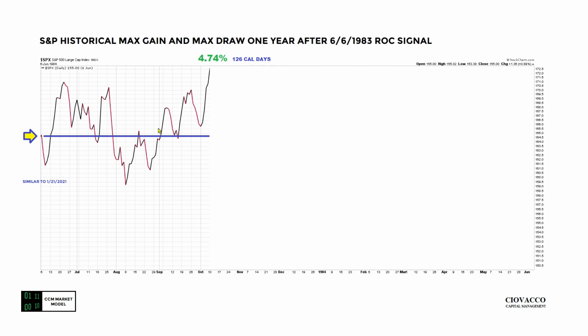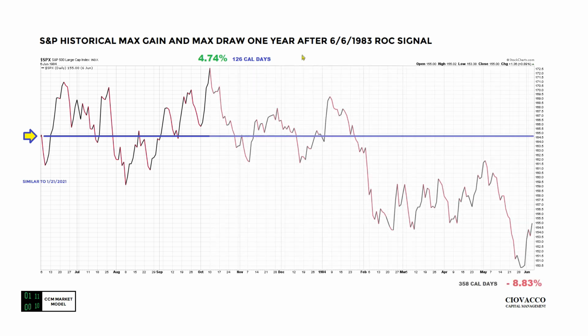This is somewhat of a form of consolidation from the date of the signal, which would be similar to January 21st, 2021. The maximum gain from this point to this point was 4.74%, and it took 126 calendar days to get there, several months. After that, the S&P 500 had a big give back.